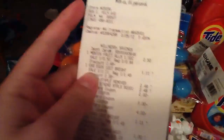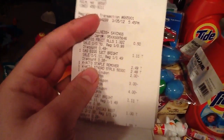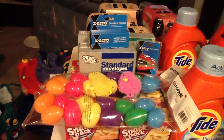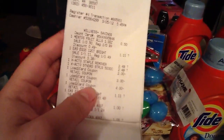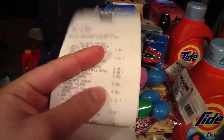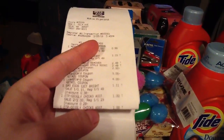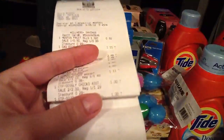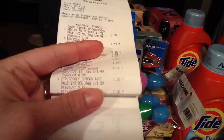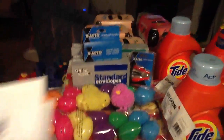Two Easter eggs, these right here. They were 25% off of $1.49, so they were $1.12. I bought some staples and a staple remover, which were $2.49 a piece. And then it took off one of the $3 and another $4, which isn't on there. So it's kind of like, what is going on, right? I also bought two of those little chicks. They ended up being $1 a piece, so I paid 70 cents plus tax.